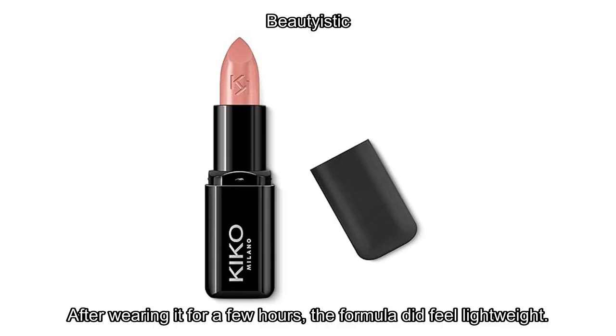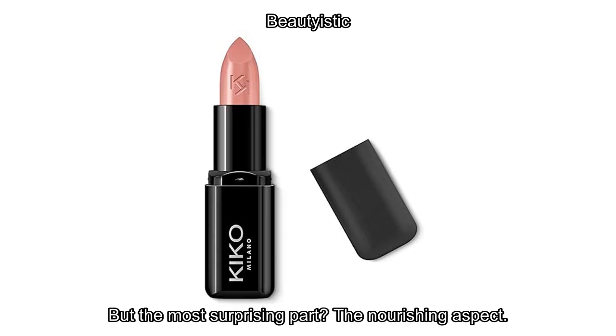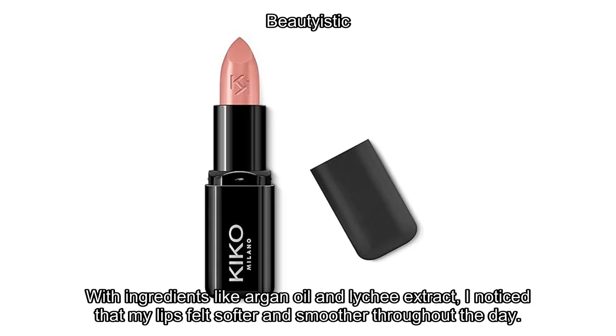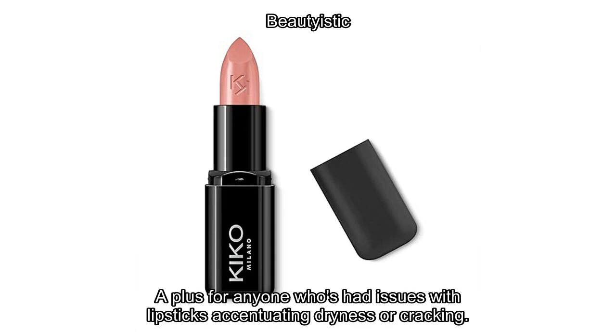After wearing it for a few hours, the formula did feel lightweight. It didn't dry my lips out, and I appreciated that subtle luminosity it left behind, as it made my lips look more hydrated and plump. But the most surprising part? The nourishing aspect. With ingredients like argan oil and lychee extract, I noticed that my lips felt softer and smoother throughout the day. A plus for anyone who's had issues with lipsticks accentuating dryness or cracking.